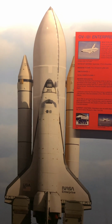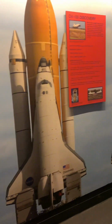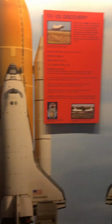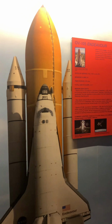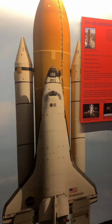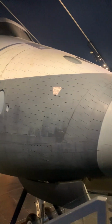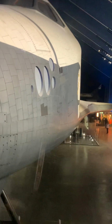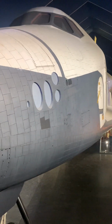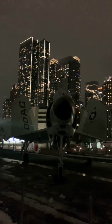This is the Intrepid. Wow, 62 days, 365 days in space. Atlantis, 307 days, 299 days. Oh, cool. This is the Enterprise. New York.